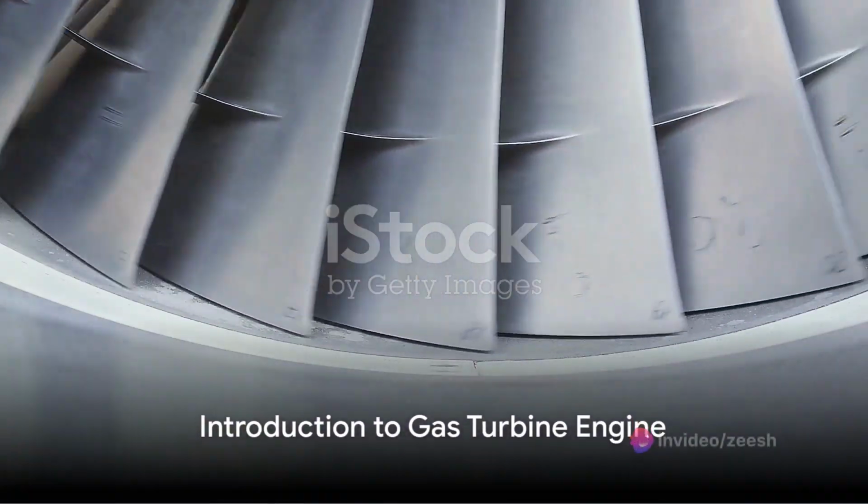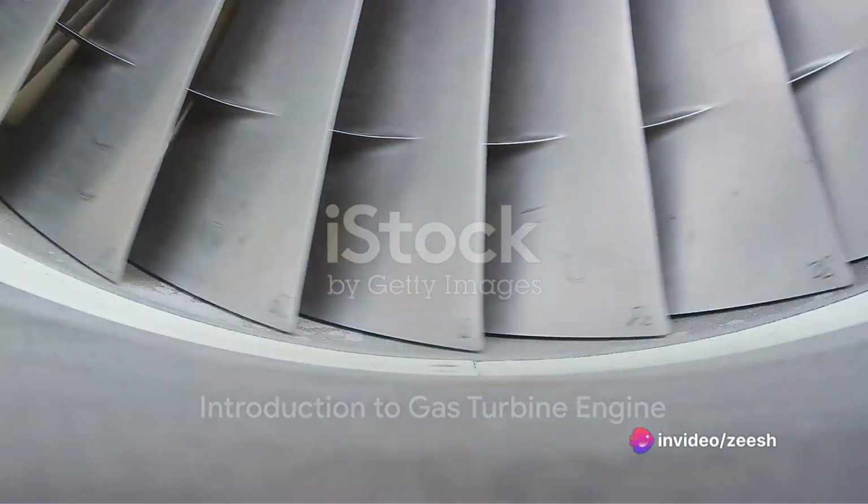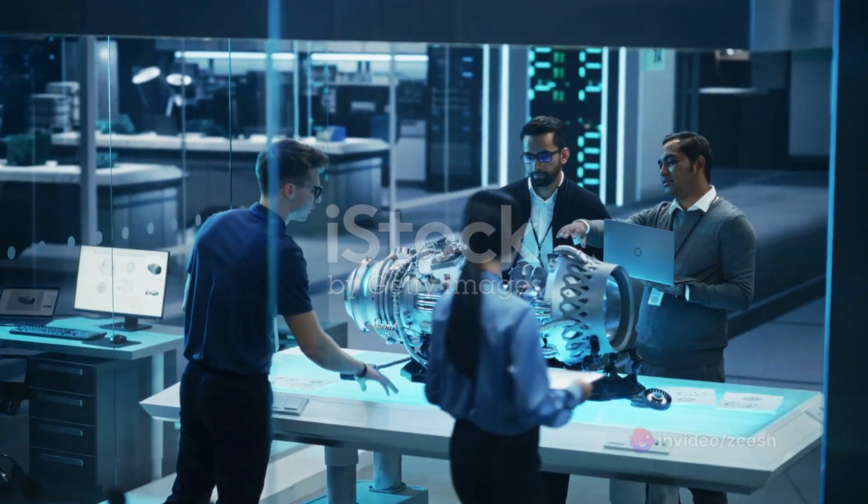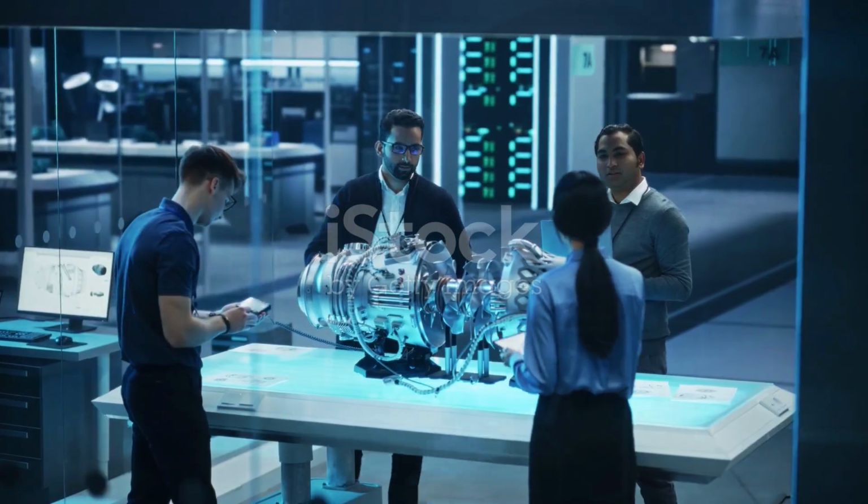Ever pondered over how a gas turbine engine, the heart of many modern jets, generates its immense power? Well, wonder no more, as today we unravel the mysteries of this marvel of engineering.